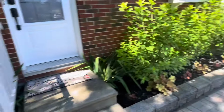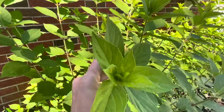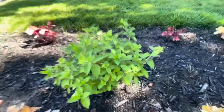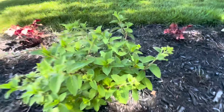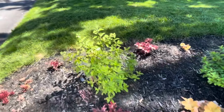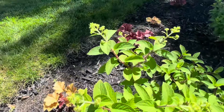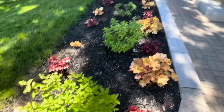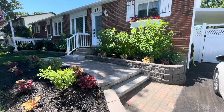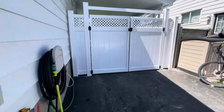So yeah, there are no buds on them yet. Wait, are there? No, nothing yet. But the Bobos, they have buds on them because they flower earlier. And this one is doing so much better than the other one. More prolific? I don't know. That last one. So yeah, that's the front. Now I'll walk you to the back.